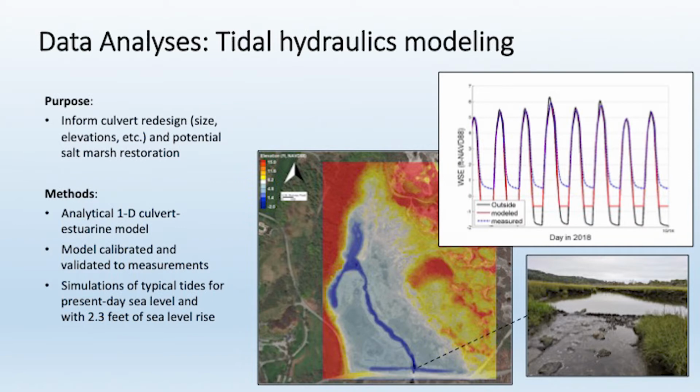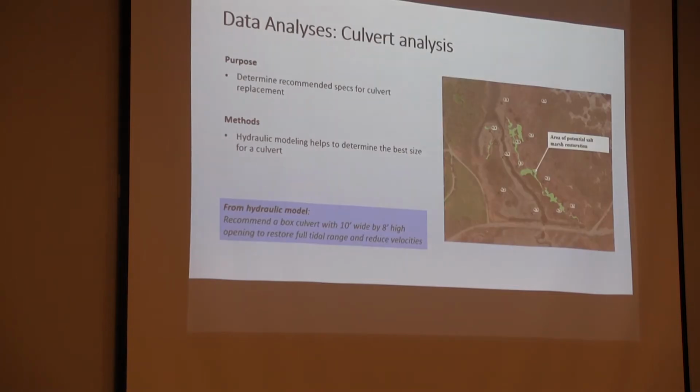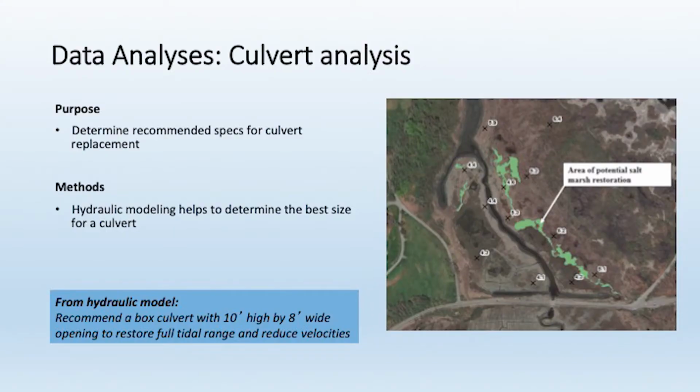So the model's set up to look at different culvert sizes, and then we run the model for the typical tidal conditions, and then we're also evaluating the culvert under a sea level rise condition or multiple sea level rise scenarios. So what we were able to learn from running a number of different simulations was that the existing culvert was slightly undersized, and we recommended replacing the culvert.